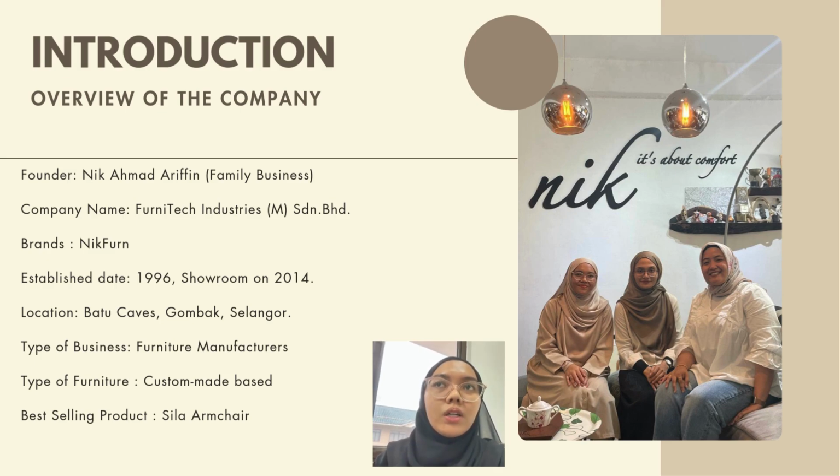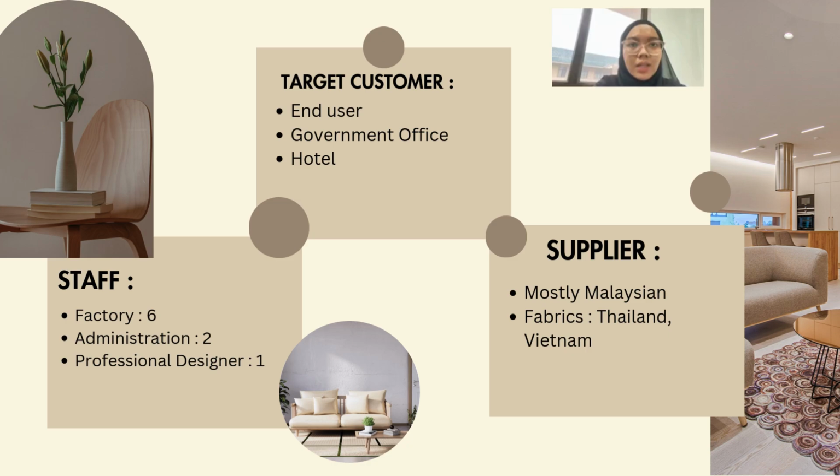The company was established in 1996. The showroom opened in 2014. They are located in Gombak, Batu Caves, Selangor. The type of product is custom made, where they customize the furniture based on their customers' needs. The best selling product is the Sila armchair.